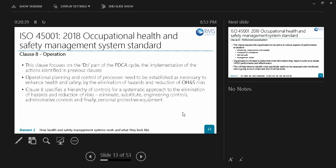So Clause 8 specifies a hierarchy of control for a systematic approach to the elimination of hazards and reduction of risk: eliminate, substitute, engineering controls, administrative control, and finally personal protective equipment. So this hierarchy of controls, they will implement in the organization.